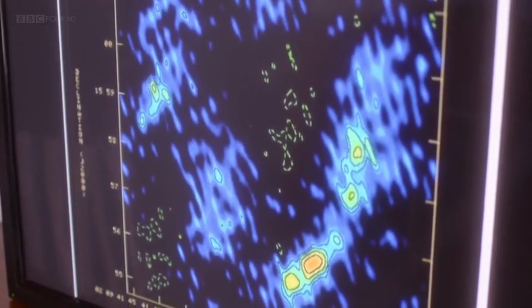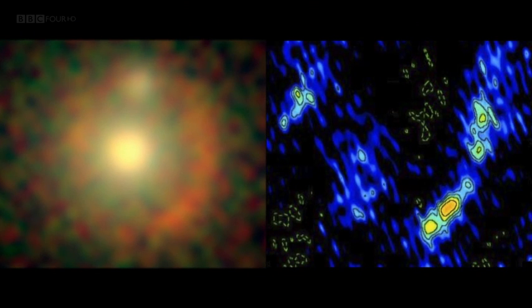And our best guess at the minute is that the radio and the infrared radiation come from different parts of the galaxy. So the infrared comes from star formation, spread out through the whole galaxy. And the galaxy's forming stars at a great rate, about 100 times that of the Milky Way. And the radio, we think, comes from right in the centre, from the nucleus, where material's spiralling onto what must be a growing black hole in the centre of this galaxy. This is what I love. Looking at the sky in different bands of the electromagnetic spectrum gives you very different viewpoints and different understandings.